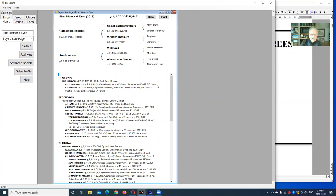Now, obviously, this is a young filly. She's just two. She had a full brother this year that's a three-year-old that's done reasonably well, gone in 48 and three. And there is a yearling sold this year. I'm not sure what it sold for, but probably sold pretty good.